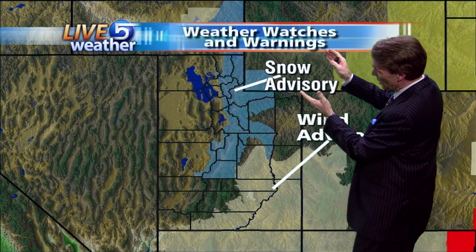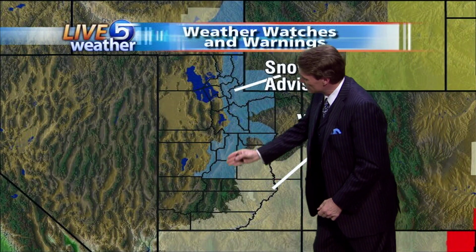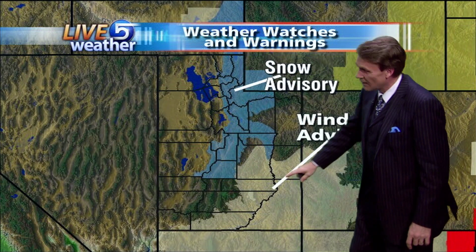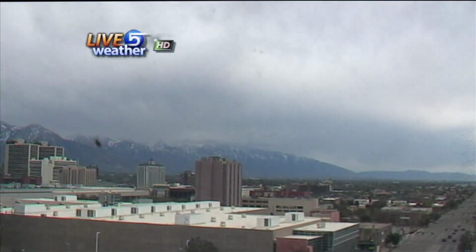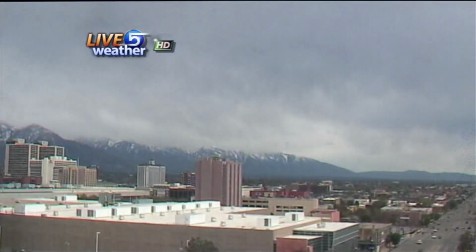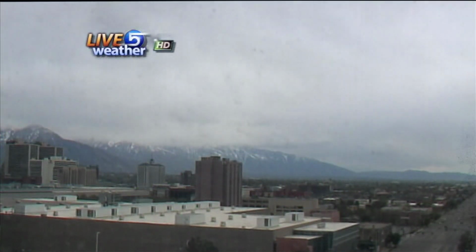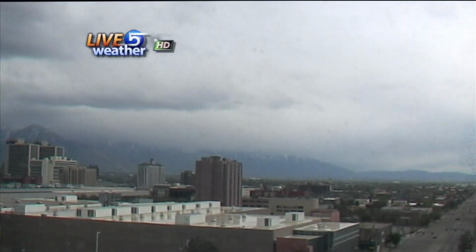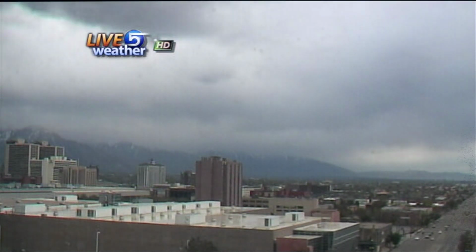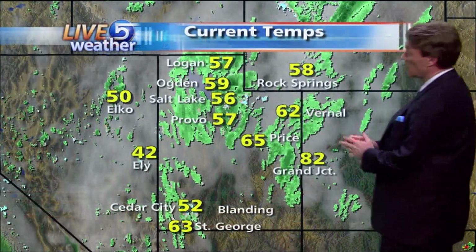Now we have snow advisories for all of these mountain areas, and we have wind advisories for the southeast, so it is definitely going to be an active weather pattern. Here's what it looked like. Let's go back an hour and a half and look how these clouds move in, and notice on the Wasatch how you start to see the snowfall. The thing is, the flow is coming from the east and the northeast, so not a lot of precipitation reaching the valley floor yet, but it will.